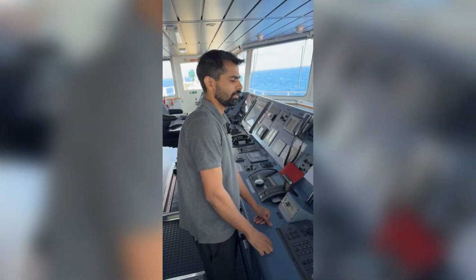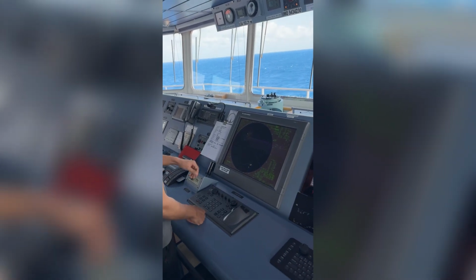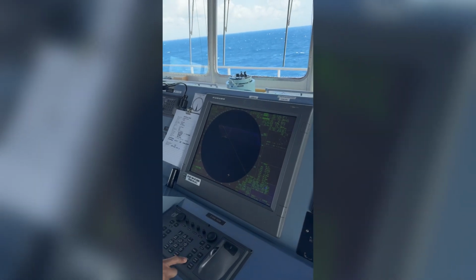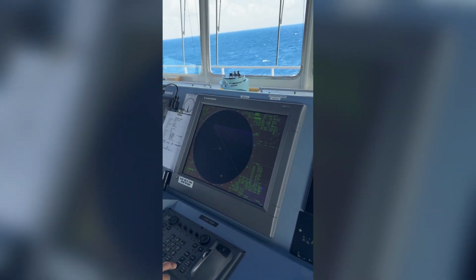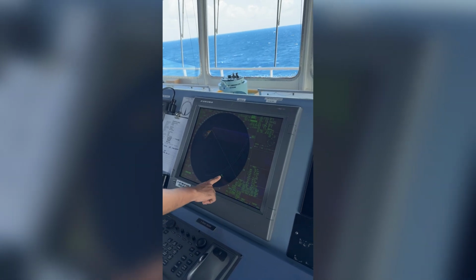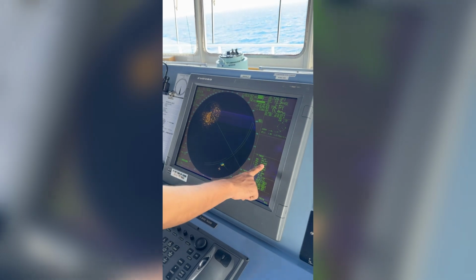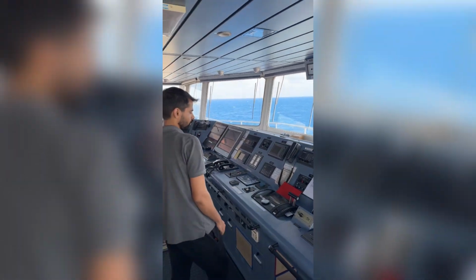This is S band radar. It is now set on 12-mile range. We can also change the range to see targets which are farther. We can also see it from here. So right now in 12-mile range we have one target and these are the details. That target is around 16 miles from here. She is doing a speed of 11 knots.